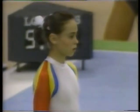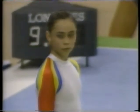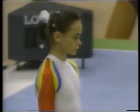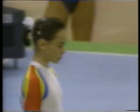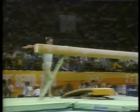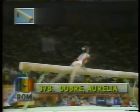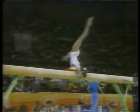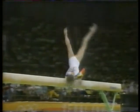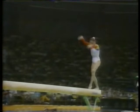Waiting to go on the beam. Music on the floor is some West Side Story. What we know for sure is that here in the gymnastics, it's an East Side Story. World champion on this piece of apparatus, Dobre. Slightly more rotations there than Sidibesh.